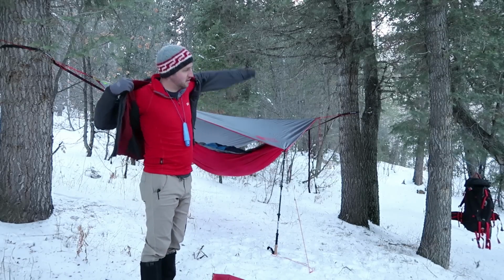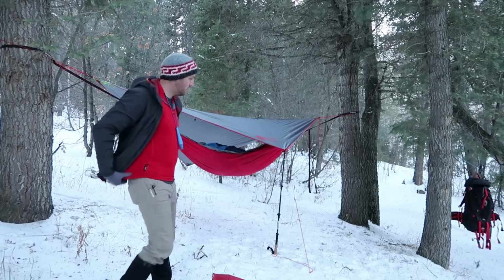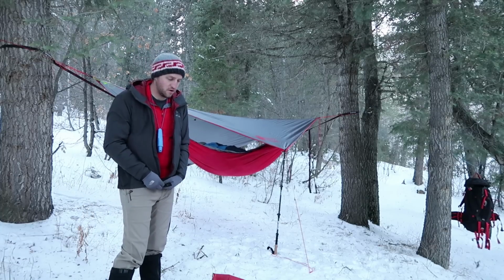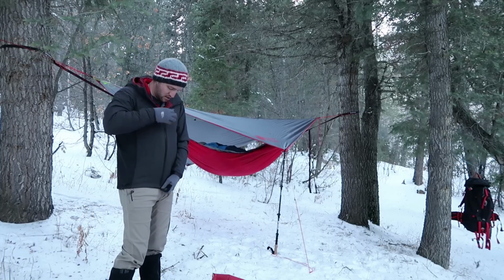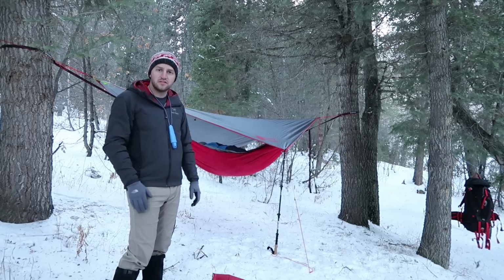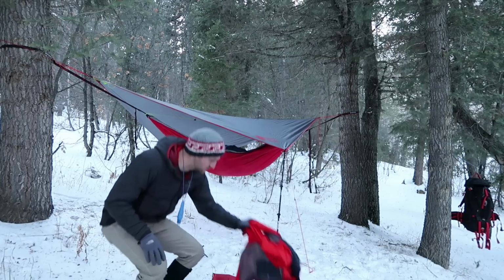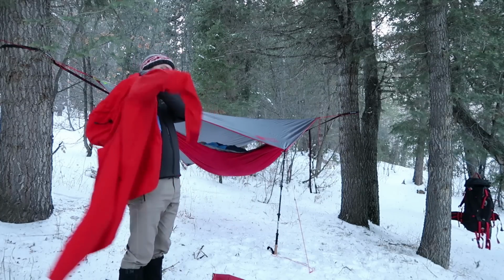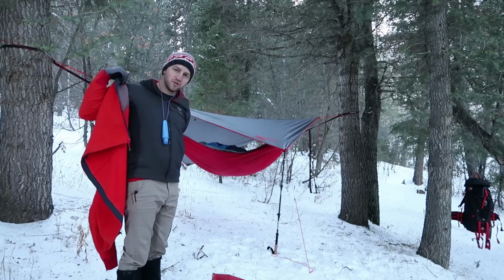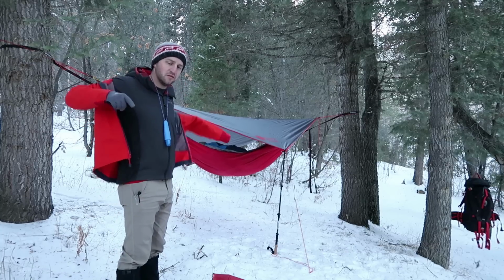Hey guys, it's getting a little bit colder, but now I've got my hammock and tarp set up, so pretty excited about that. And whew, it's just nice to finally be in camp and have things getting set up. I'm gonna start getting ready to make some dinner here pretty soon. I've got calzones, as promised, on the menu.